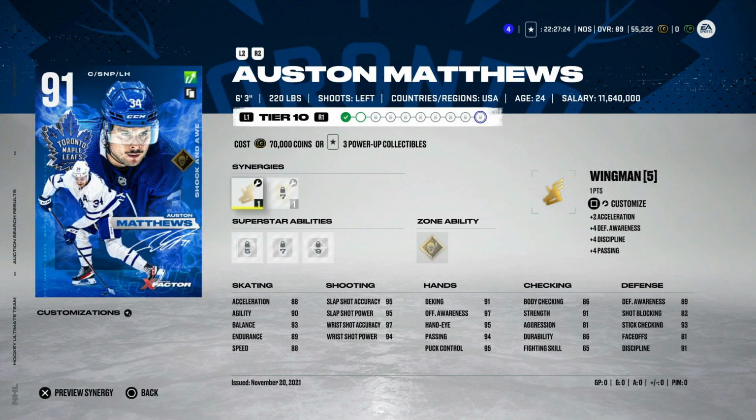It is very important to look out for the high-end X Factors that you can get in on very cheap right now, because once this event ends and it goes back to a more maybe traditional style of event like the next one that's coming, the X Factors are going to be the focus again, especially when Austin Matthews gets like a Team of the Week or Primetime past 91 and goes to 92. It's going to be expensive, yes, to upgrade him to tier 11, but you can upgrade him.